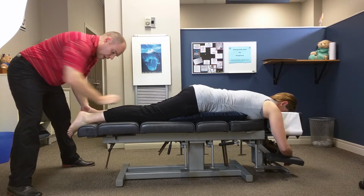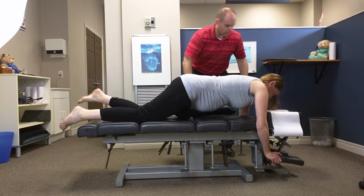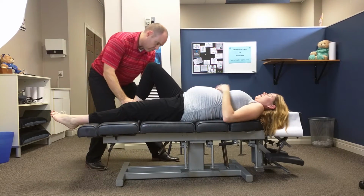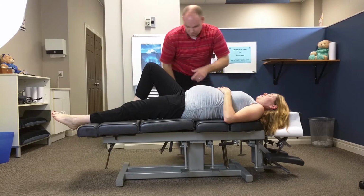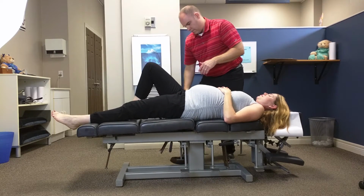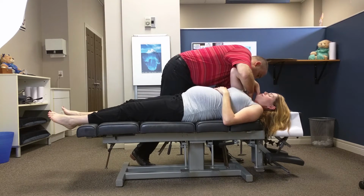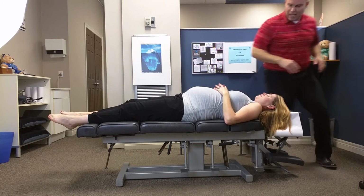Squeeze the knees together and relax. I'm going to get you on your right, or on your back. Let's piece up. And you go. Slide down just a little bit here. Perfect. Bring this leg up. Straighten that out. Hand back.